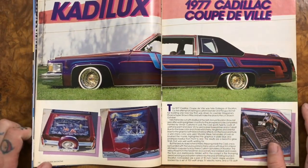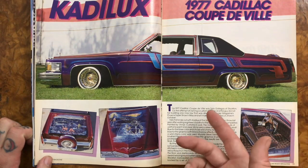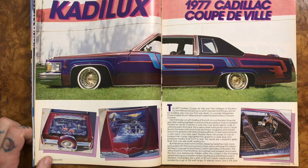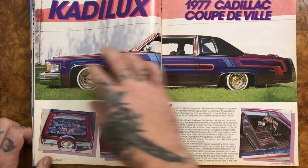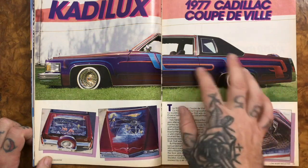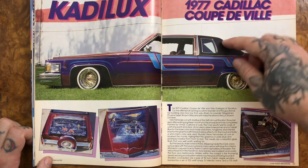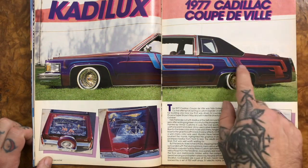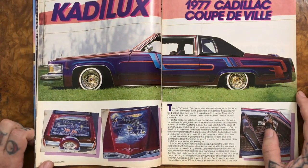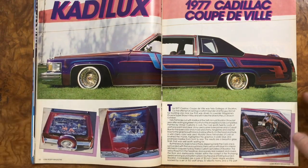There's this from the LA Clicks. I think I followed a guy on Instagram, and he has a '69. It's all black, and the roof has panels not like this, but kind of similar, and they go from red into blue, and right where the red and blue meet, right in between there, it goes into a magenta color, and it looks so good. That car looks so amazing. I just love that.